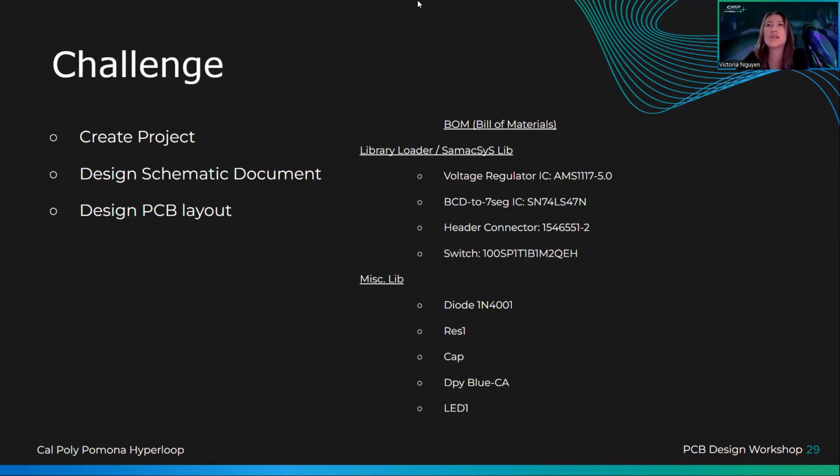For example, in a different PCB layout, or higher level design like in industry, they'll talk more about board design, where that board is specifically fitting into, and what the point of the board is. These are the requirements that you have to follow, especially if you're a PCB designer. So the challenge is to create the project. Because this is a practice workshop, you're going to be designing your own schematic document as well as your own PCB layout.